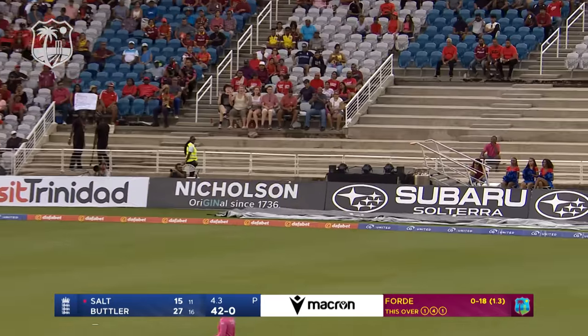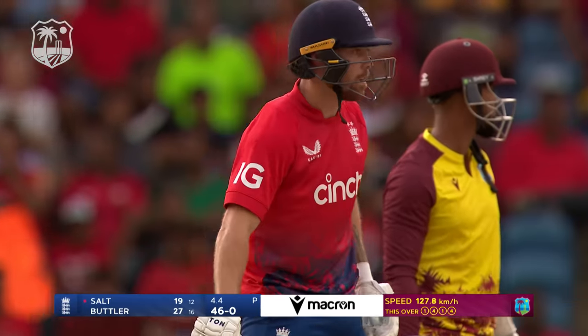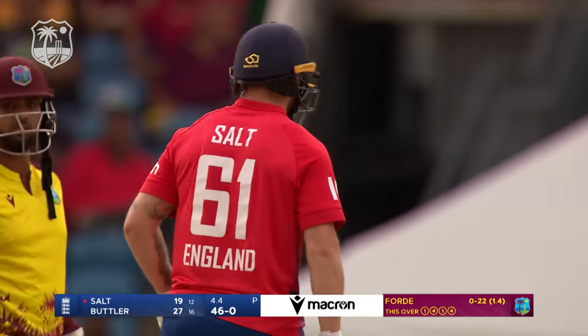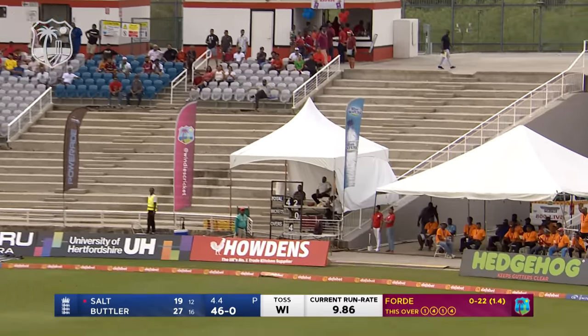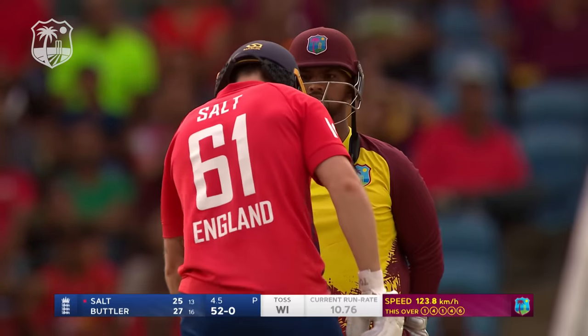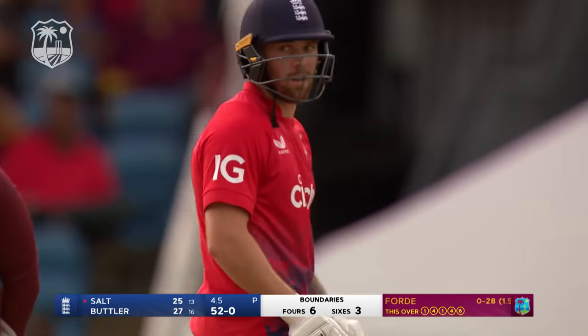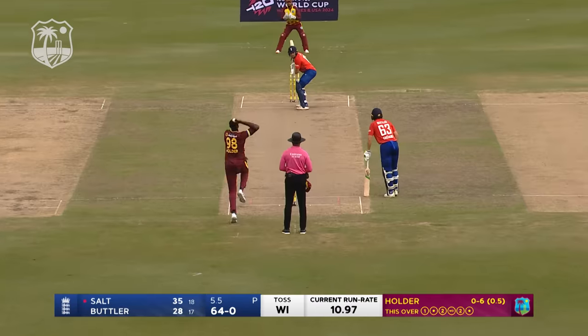Well, that's flicked over the top of that same man at short fine. Has enough height to clear him. That's going to go all the way, 10 yards over that boundary rope. And this is now turning out to be the most expensive over of the day so far.